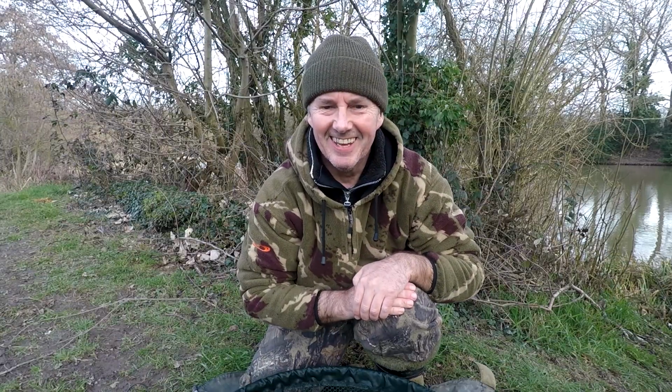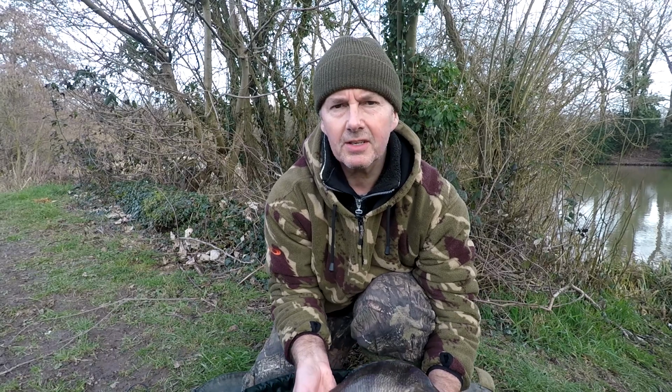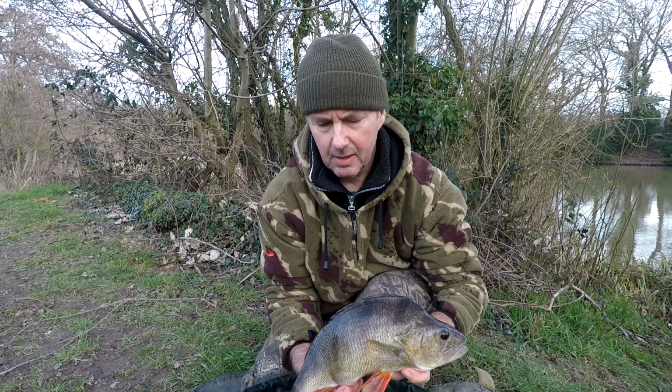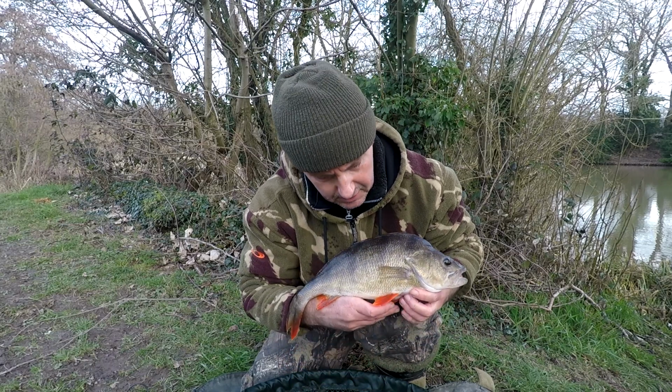I've done it again. This has got to be the best day's perch fishing I've ever had. And it's another good fish. Just under £3 this one. And I made it £2.14 ounces.